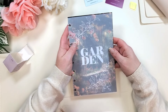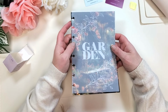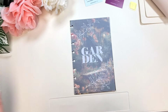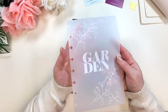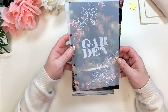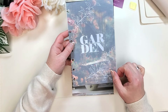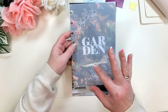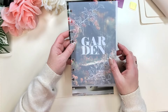And now, one of my very favorite things are decorative dashboards. And these are so pretty. First of all, we have this beautiful vellum with white print. It says garden, and it has some vines. Really beautiful. Love the vellums. Jane's Agenda vellums are so nice. They are transparent, but they're also a little bit substantial. They're very nice.